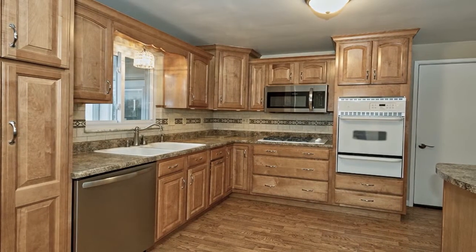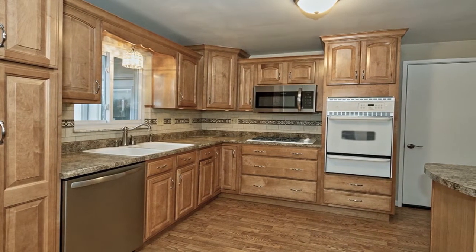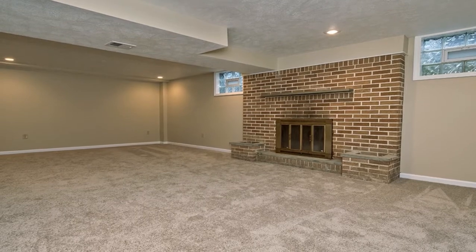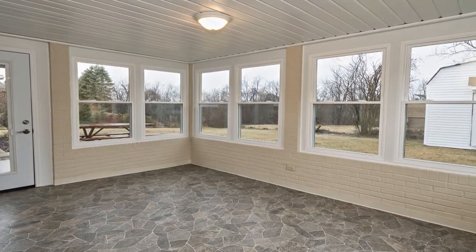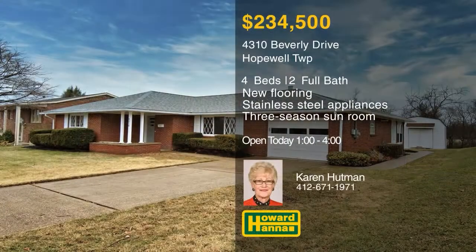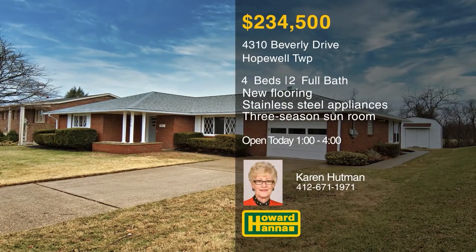Stainless steel appliances will aid meal preparation in the updated kitchen, also home to ample cabinetry and a coffee bar. The finished lower level has also been recently updated, offering a family room with a brick fireplace and a guest bedroom with a full bath. A heated three-season sunroom is the perfect spot to enjoy your morning coffee, overlooking the low-maintenance yard. Discover these and other fine features at this afternoon's open house, hosted by Karen Huttman.